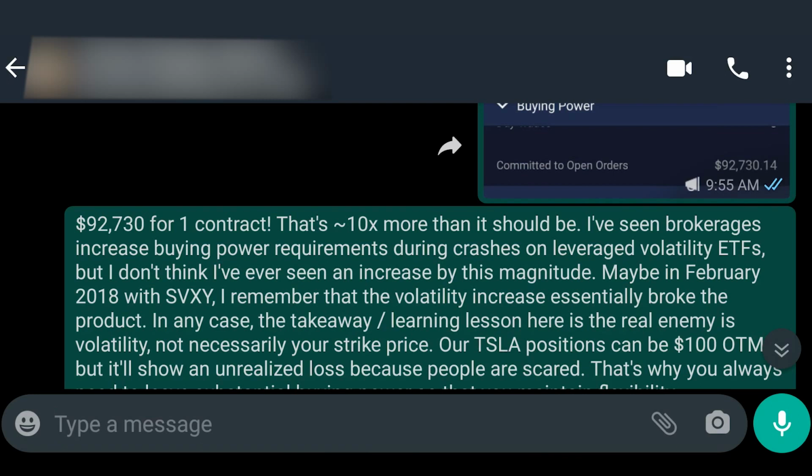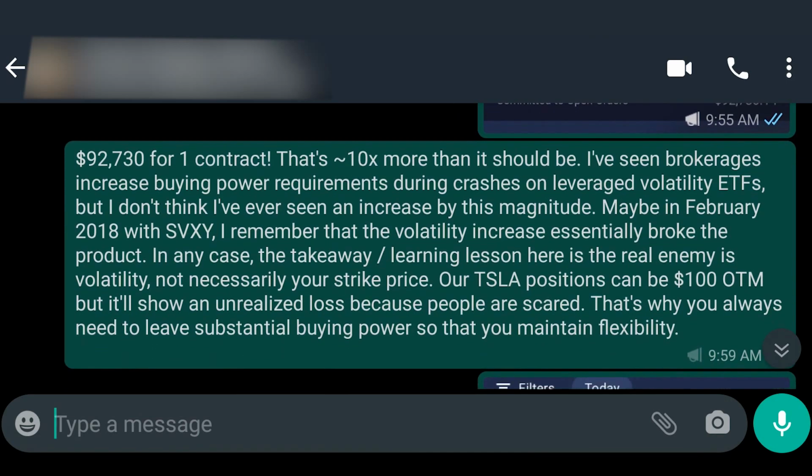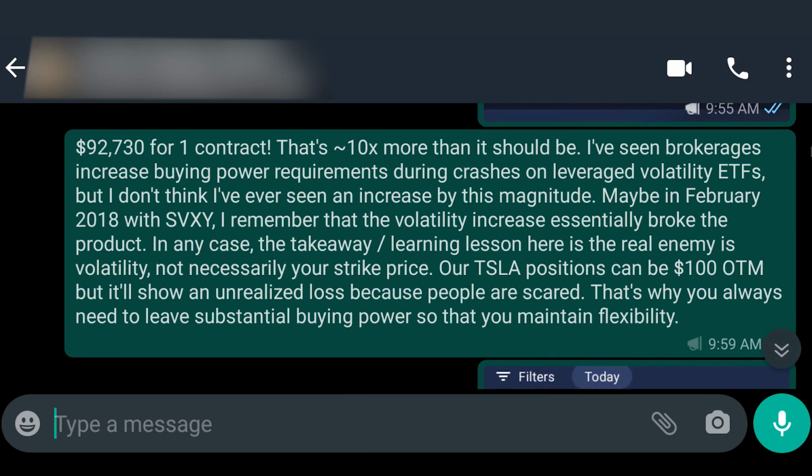In any case, the takeaway learning lesson here is the real enemy is volatility, not necessarily your strike price. Our Tesla positions can be $100 out of the money, but it'll show us an unrealized loss because people are scared. That's why you always need to leave substantial buying power so that you maintain flexibility.